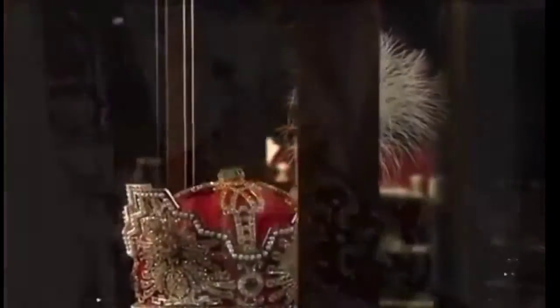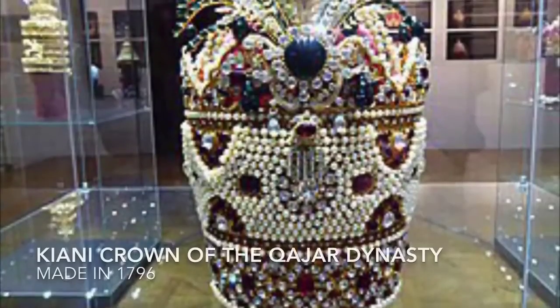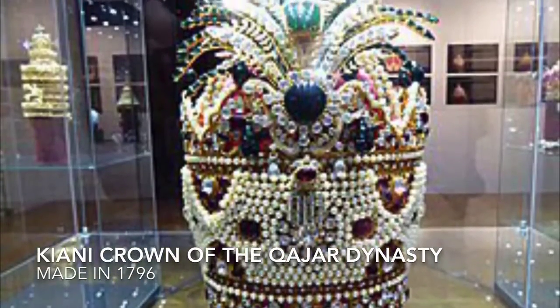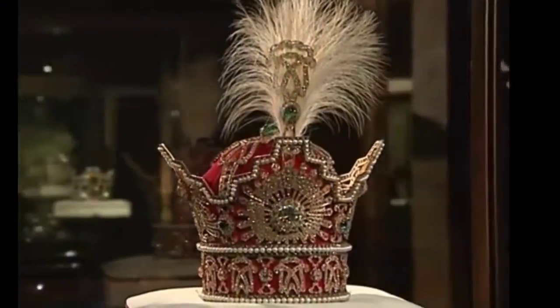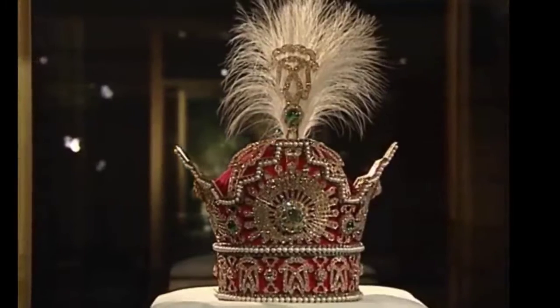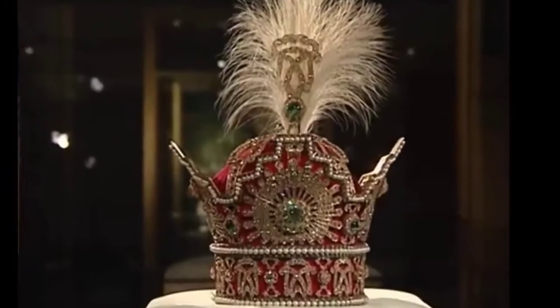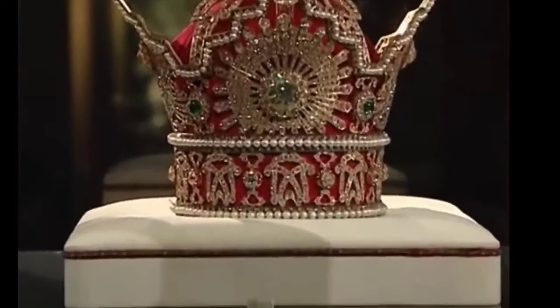Following the ascension of the Pahlavi dynasty in 1925, Reza Shah ordered a group of Iranian jewelers, under the supervision of Haj Serajuddin Javahari, to create a new crown to replace the Kiani crown, which had been used by the Qajar dynasty. Inspiration for the new design was drawn from paintings and historical references to crowns used during the Sassanid Empire, which had ruled Persia from 224 to 651 AD.